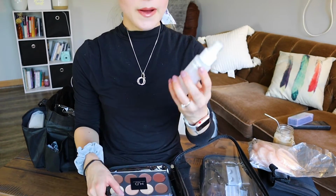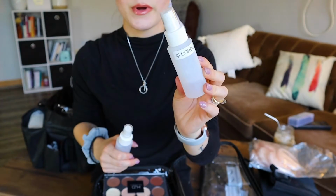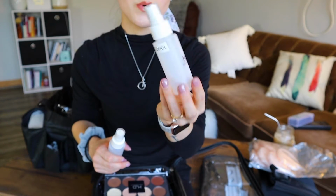We have 2 spray bottles. One has alcohol, and one just has water. 1.9% rubbing alcohol. It's great for cleaning brushes really quick or whatever you want.